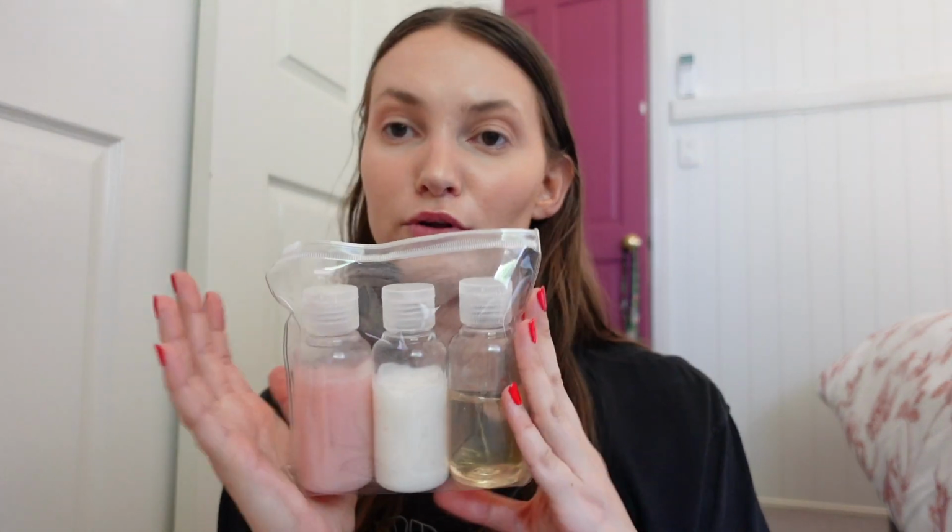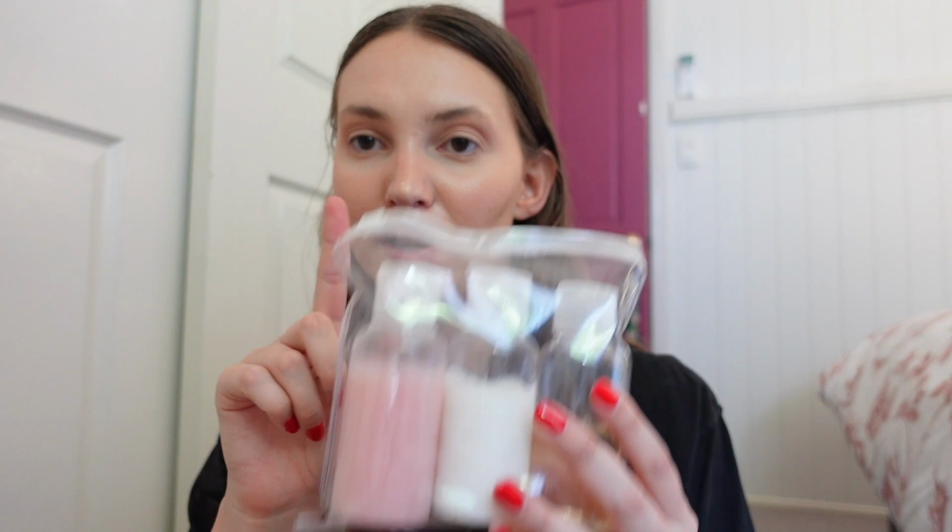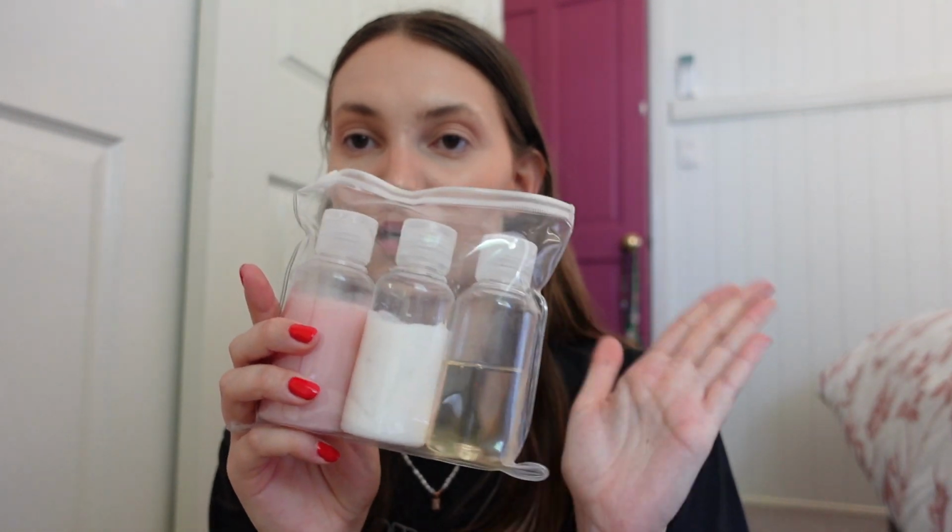And then for my hair care and skincare, washing and shower wise, I've got this little 3 kit that I got from Target ages ago. So it's got my shampoo, my conditioner, which is actually a leave-in conditioner, and my cleanser as well. So they're just little travel size ones. And then I'm also going to be bringing a leave-in moisturizer as well.